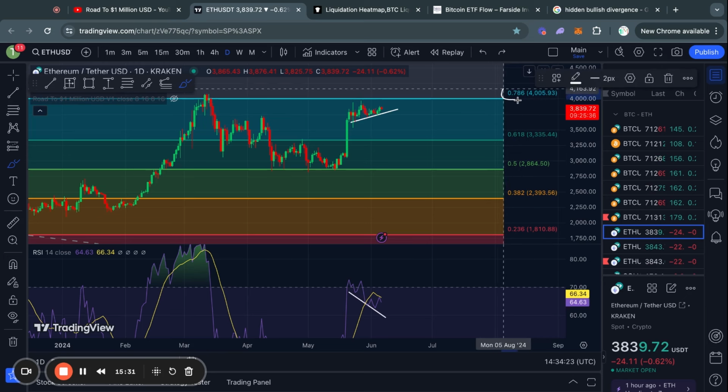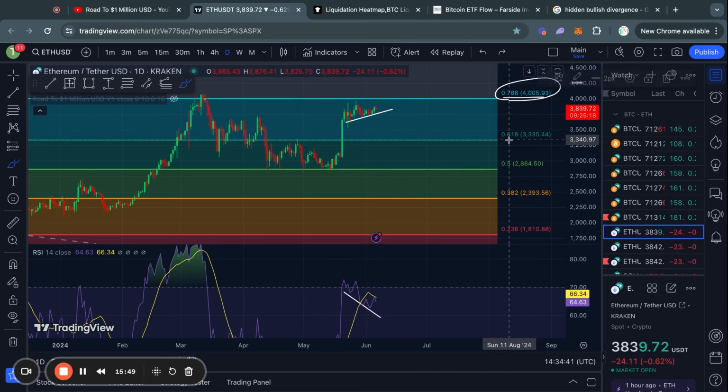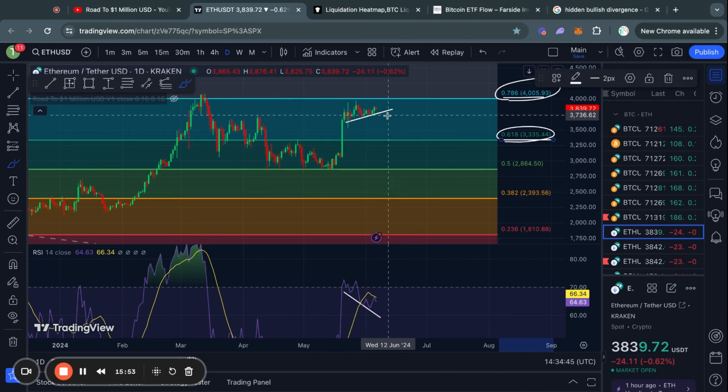So now taking a look at Ethereum on the daily time frame, right here you can see the 0.786 Fibonacci level sitting at exactly $4,000. So potentially Ethereum could be targeting this price level, trying to retest it again and potentially break out from there. And in terms of Fibonacci support, the next level below is the 0.618 Fibonacci level sitting at about 3330, although there are many support levels in between the current price and that Fibonacci level where we could potentially see a bounce from.